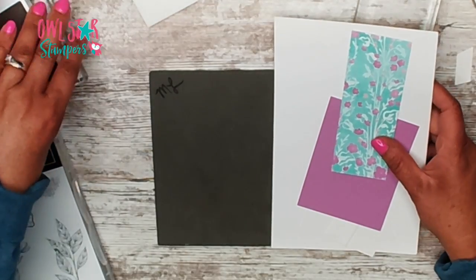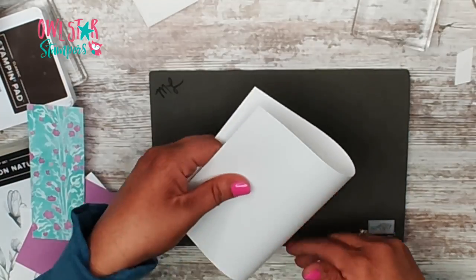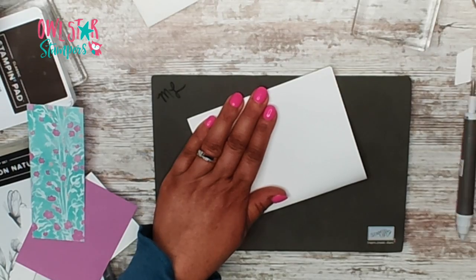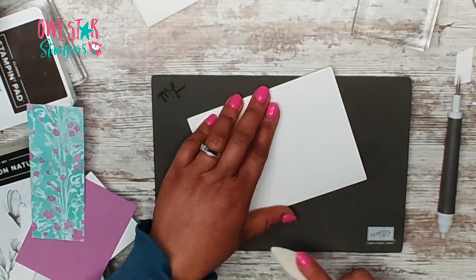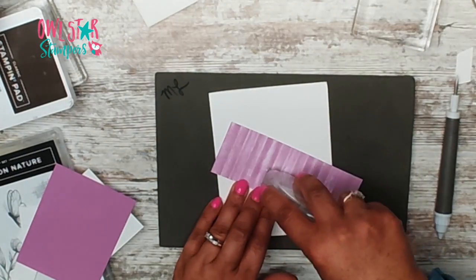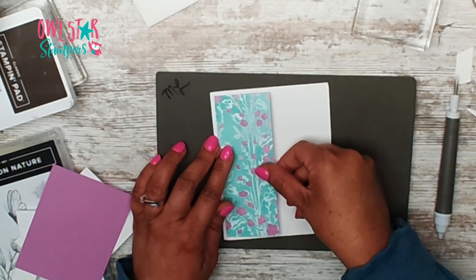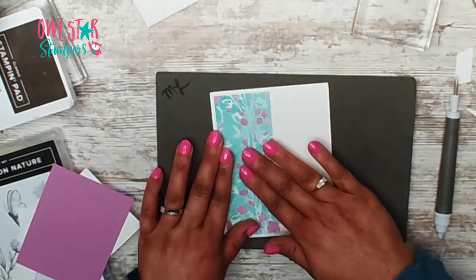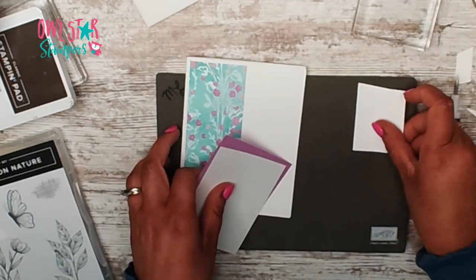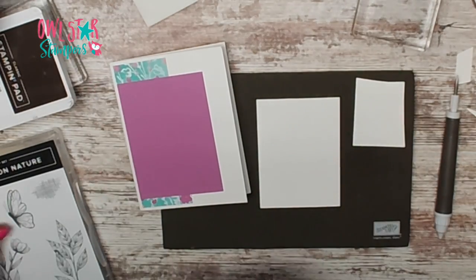For this one, we are gonna use a Memento black ink pad, and we're gonna stamp these flowers and butterfly. Okay, fold your thick basic white in half. Then you can go ahead and take your designer series paper, and we're gonna attach this down the side. I really like these colors. They're perfect for spring and summer. Okay, next up, you have a little scrap here to stamp a butterfly, and this we're gonna stamp our flowers.